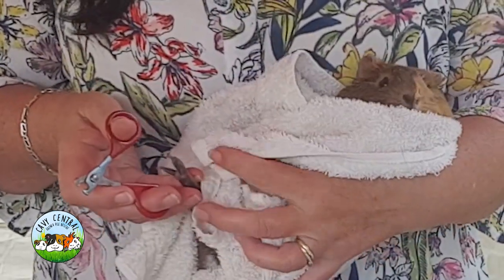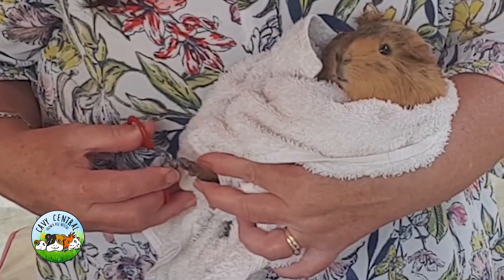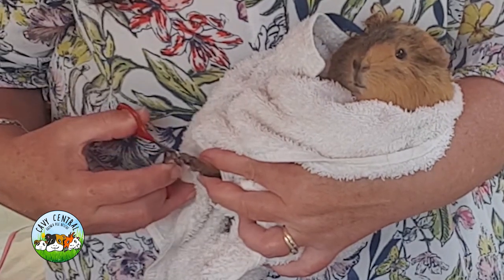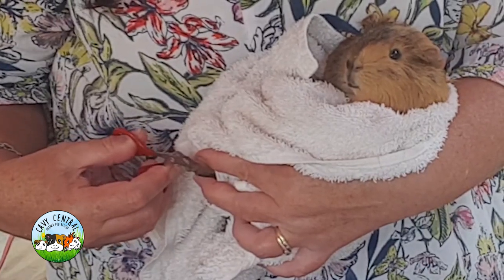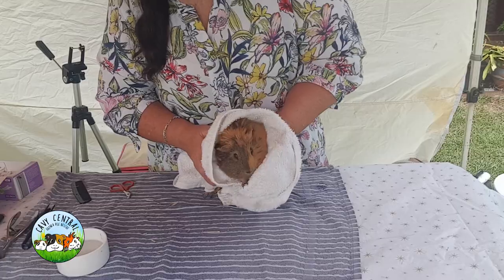This one's a bit easier because you can see a little bit more. But the same thing, we always squeeze anyway, because if they've ever had a nail bed injury, they can still have nerve feeling a lot longer than we would want it to be. Good. There we go. She's done.